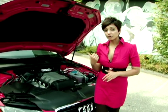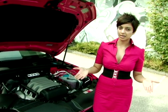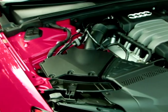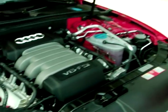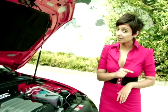Now, my model is an automatic with Tiptronic involved in it, so you can drive it manual up to 6 gears. Now you're probably wondering, all right, how much torque, how much power does this thing have? 265 horsepower. It goes head-to-head with a Beamer, and it's that much more beautiful.